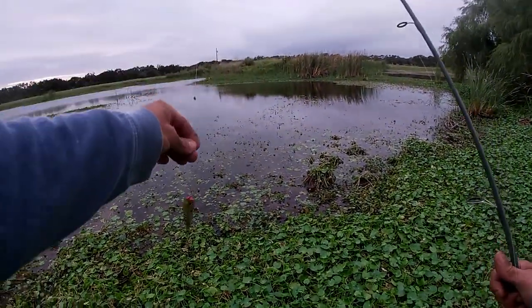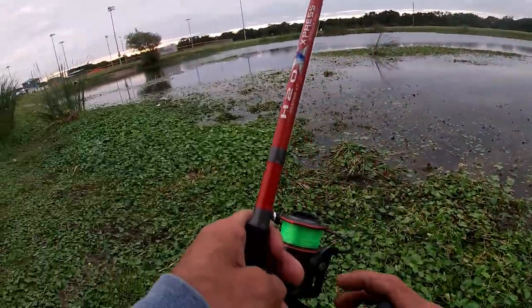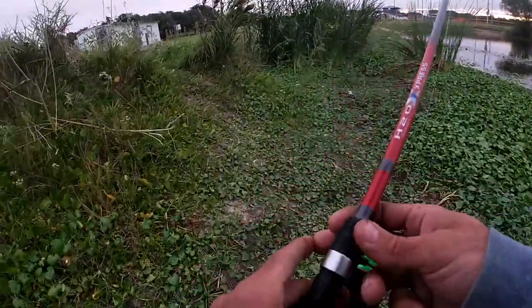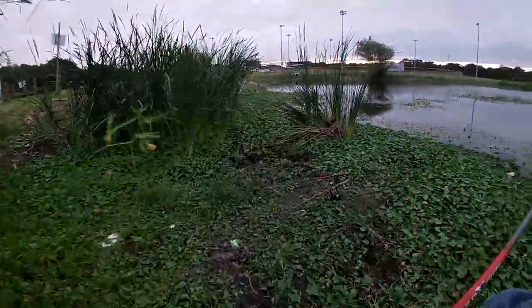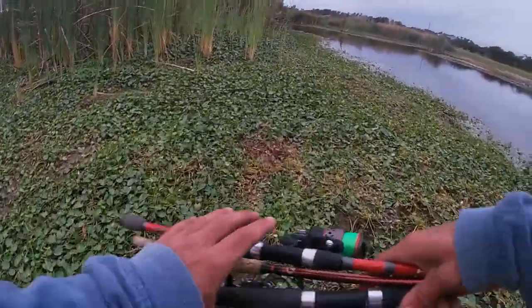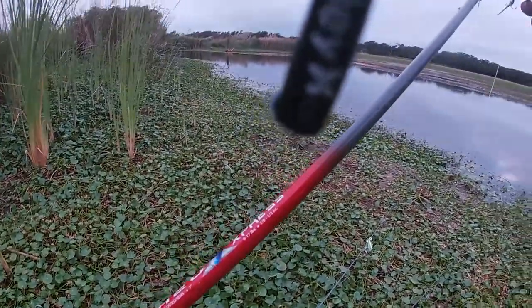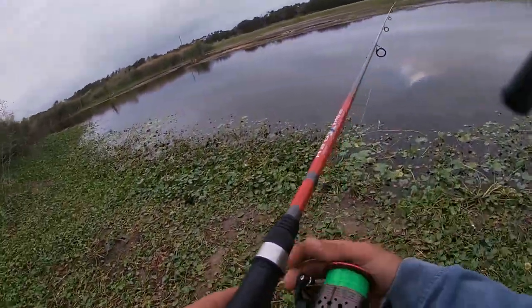All right, guys, let's get a move on to some of the more primo spots. All right, guys, and we've made it. Let's try the old pop-a-lop out on this side. See what happens. Now we can catch some biggins.